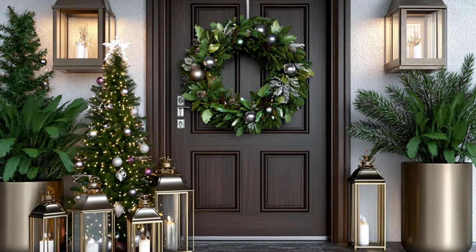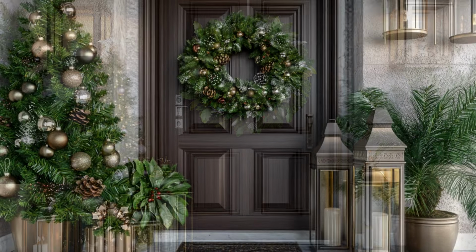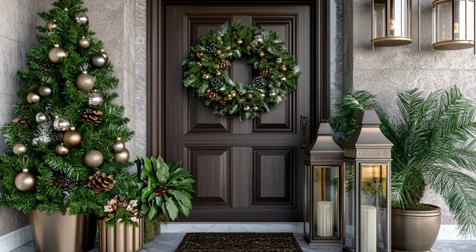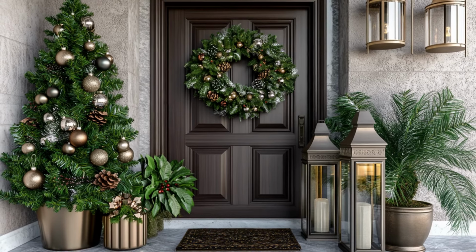plants. Creating a memorable entryway gives guests an immediate sense of luxury and holiday cheer as they step into your home, setting the scene for an unforgettable holiday experience.